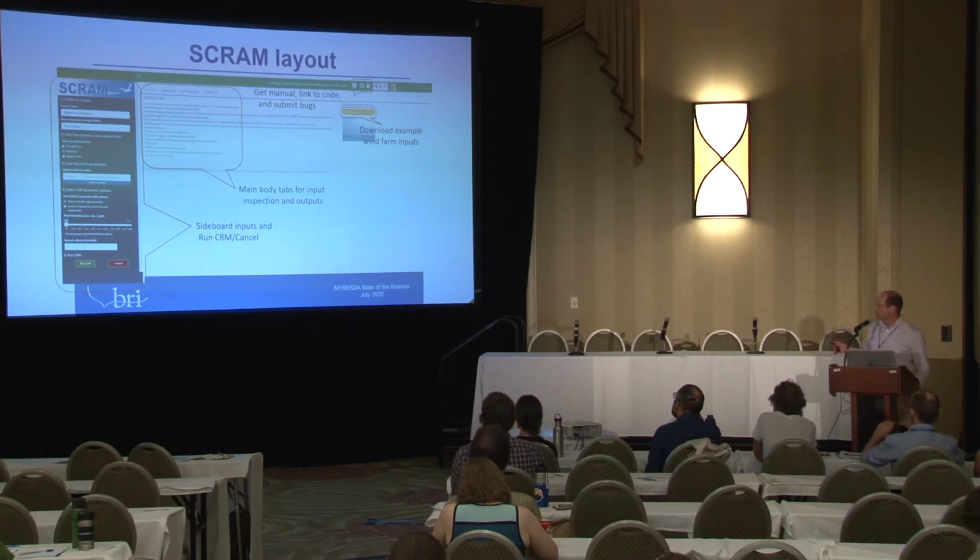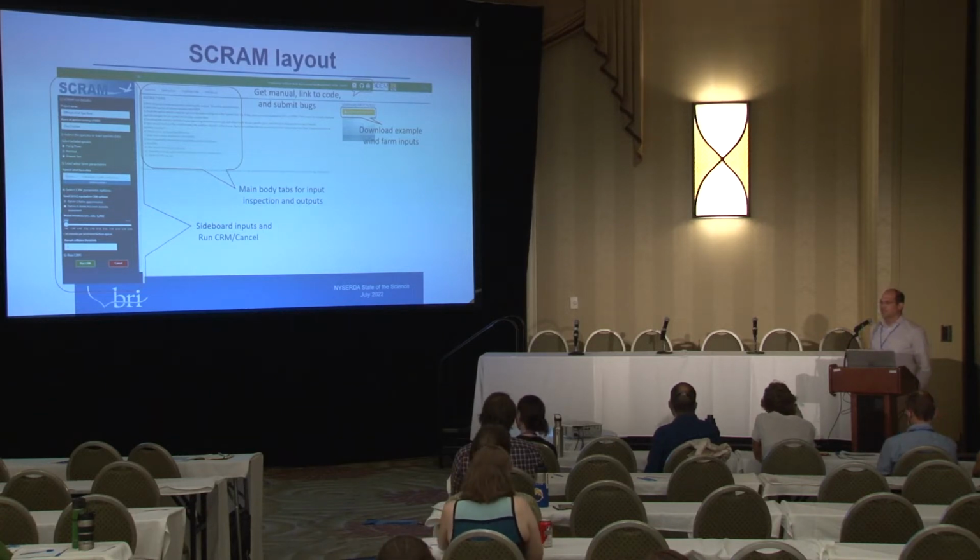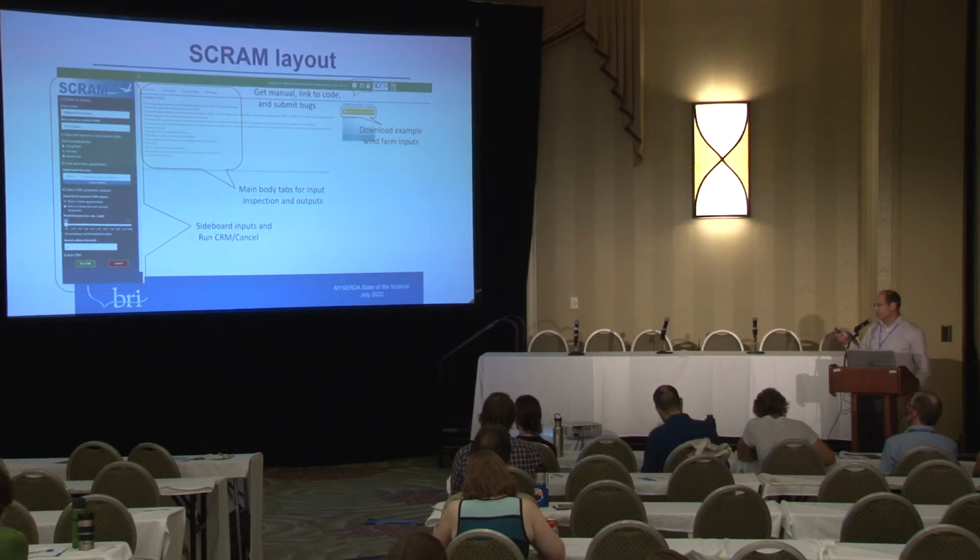Oh, and I should point out, there's one button on here you may miss, which is for downloading example wind turbine inputs. That's the only input right now that you need to modify, although you don't really need to, because if you just want to play around with it, you can download it and then basically upload it again, which is kind of silly, but that's what happens.